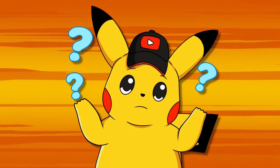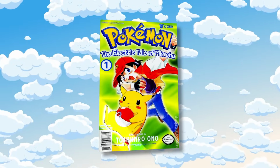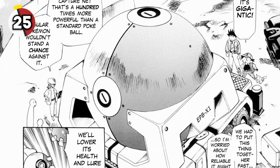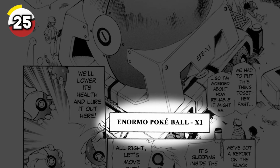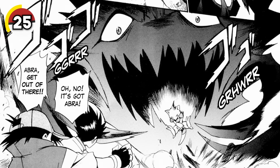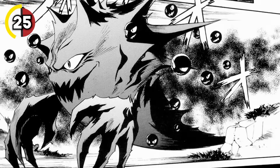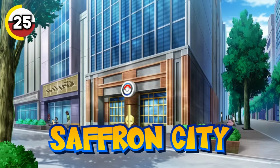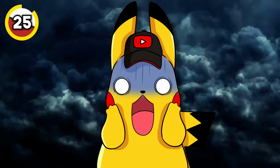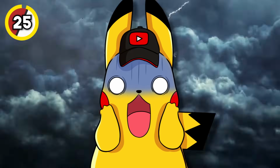But do you want to know an even crazier secret? Well, this one is kind of an open secret, and it comes from the Electric Tale of Pikachu manga series. In the chapter Haunting My Dreams, a massive Pokeball called the Enormo Pokeball X1 is created in an attempt to contain the Black Fog. This Black Fog is a very huge Haunter that rains all sorts of chaos down on Saffron City and generally looks like a living nightmare. The Pokeball works temporarily until the Pokemon uses the move Explosion to free itself and destroy the ball. Who knew some Pokemon can use moves within a ball to escape?